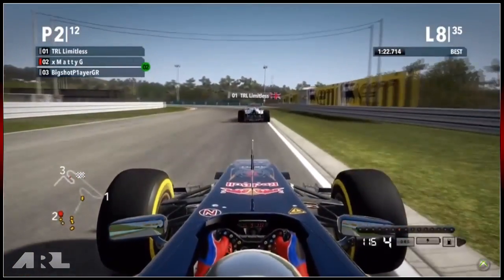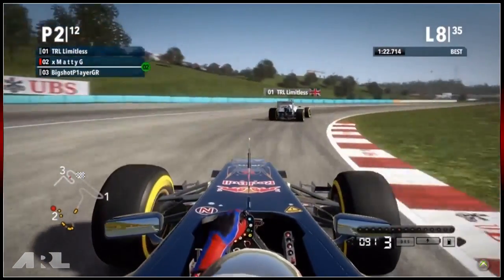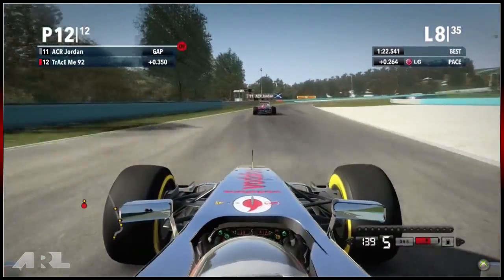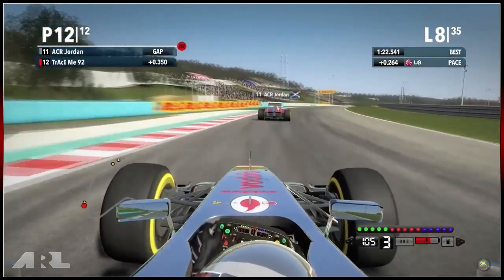But I'm sure that Matty knows that he can see Limitless' weakness now. He knows he's marginal on tyres compared to himself. Looks like Matty's looked after his a bit better in the opening couple of laps, and that's going to come back to haunt Limitless, I think, probably as we near the pit stops.